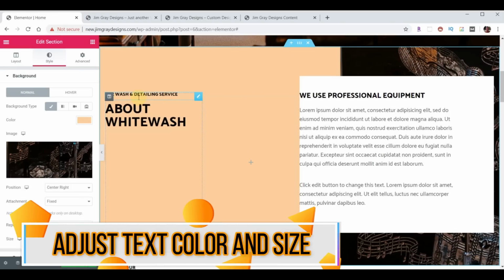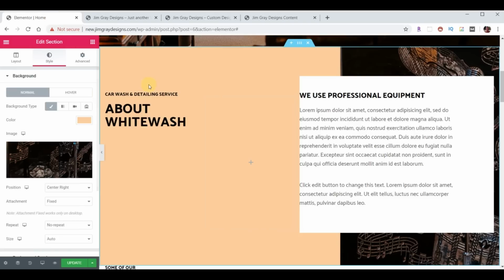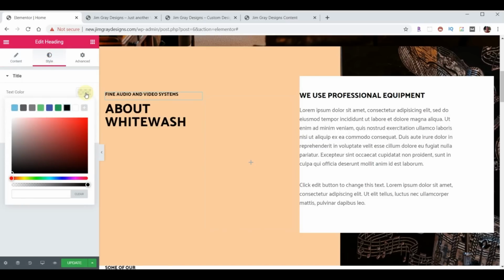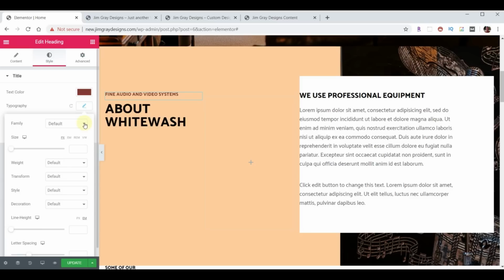So now let's change this text right here to look like it does over here. So we're going to select that widget. We'll change out the text, and then we'll go to Style. We're going to change the color, and we're going to use that color of brown. So we'll come down here and put it in there and close that out. And then we're also going to change the height of that, so we'll go into Typography, and right where it says Size, we'll put 16.